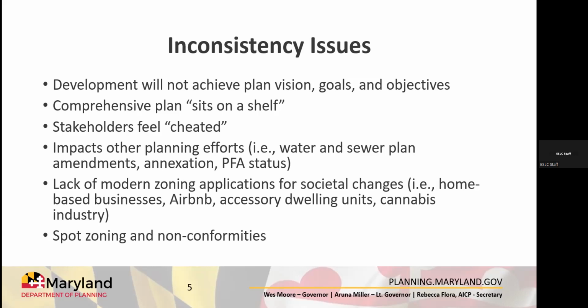And when you don't have an up-to-date code to address some of these more pressing issues, like I have listed here, you're already behind the eight ball. You're not ahead of the game and you're reactionary, and everything you're doing is reactionary. And then that becomes problematic.